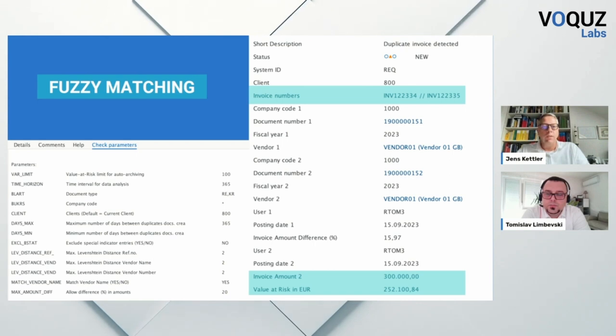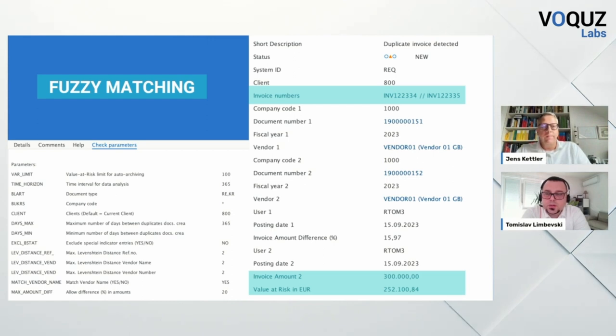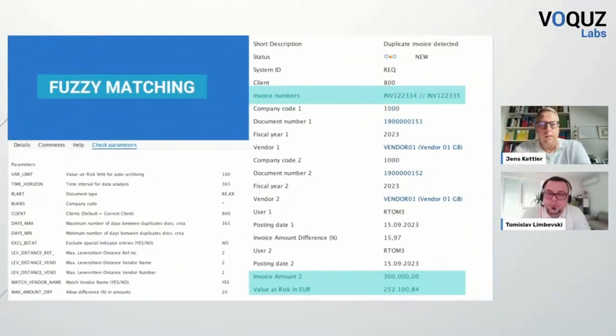And what the check also can do is, we can also block this document, right? Yeah, for sure. So there is also a so-called auto-reaction method, which works in our system, which can actually set the blocking indicator on the document level. And in this way, the invoice will be blocked for further processing, meaning for payment. So in this case, the company will not lose the money for duplicate payment of the same invoice. Yeah. So just one example.